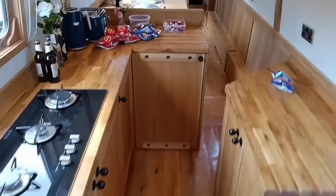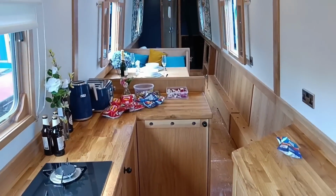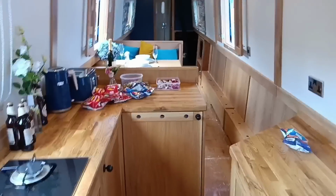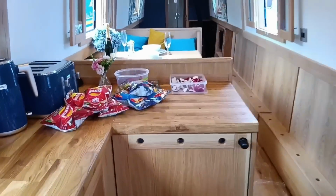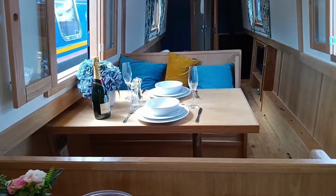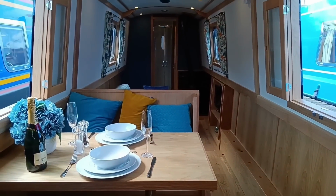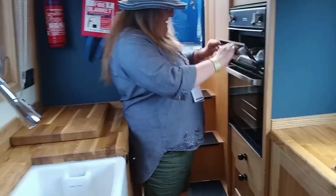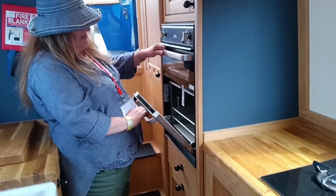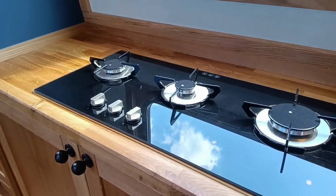And this is coming down into the other Aintree boat, which is much longer. It's over 60 foot, I think, this one. Inline hob, which seems to be very popular. Again, very nicely done, very neat and tidy. Nice Pullman dinette. Wasn't quite sure why there weren't cushions on the back of that instead of just normal seat cushions. Eye level oven and grill, which is what I like.